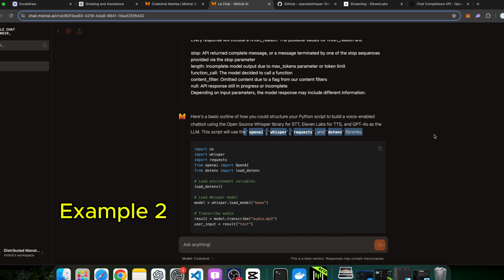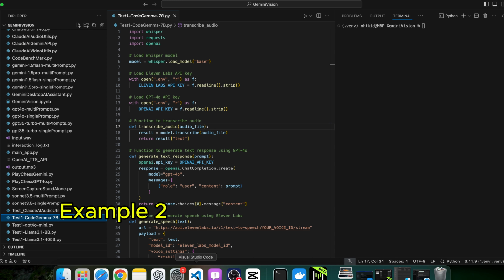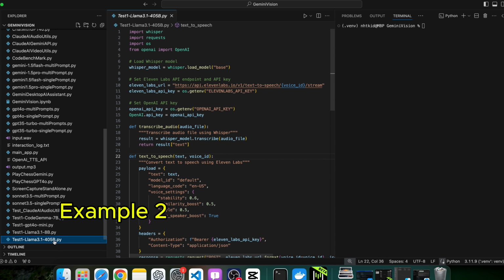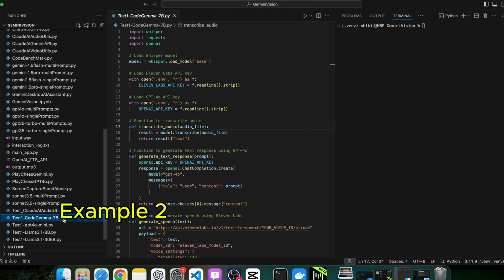Looks very constructive. And you see this, load the environment variable. That's very good, because it's obvious that's the first thing we need to do, right? Load the environment variable and then load the models. Now, if I look back, actually, not many models did that. This Llama 3.1 405B, it didn't load the environment variable. The 8 billion model did. And GPT-4o, of course, did. CodeGemma also didn't load the environment variable.